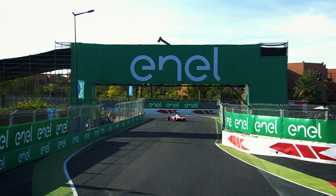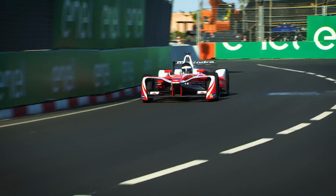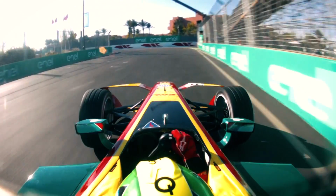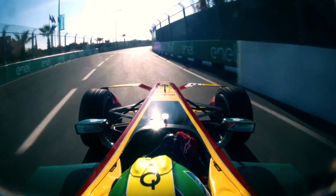Thank you. Here we are in turn 8. Maybe more familiar territory for the Formula E cars. No runoff, close walls, time to be gained or lost here. This is a really tricky section, one corner feeding into the next.